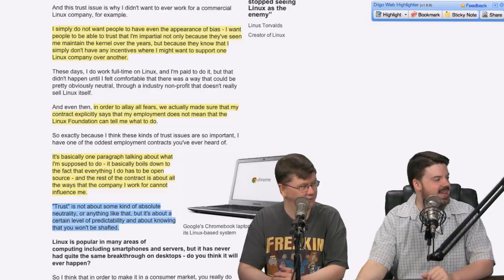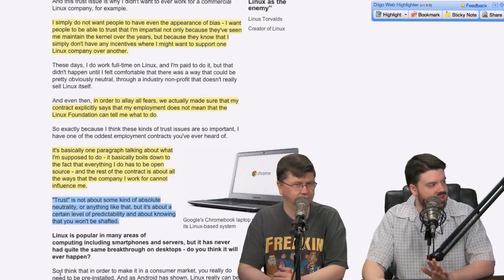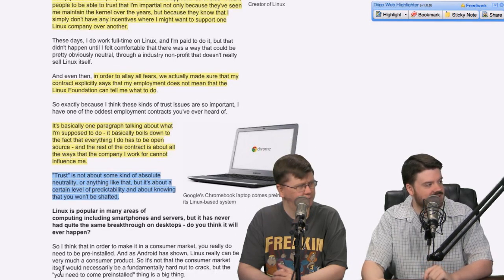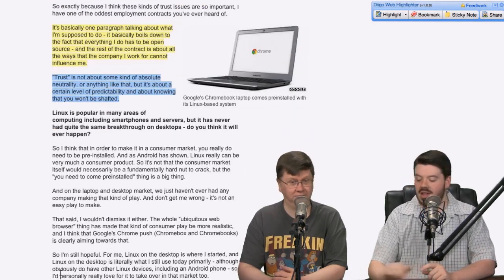It's basically one paragraph talking about what I'm supposed to do, and it basically boils down to the fact that everything I do has to be open source, and the rest of the contract is all about the ways the company I work for cannot influence me. Works for me. Makes sense. Then he goes on.